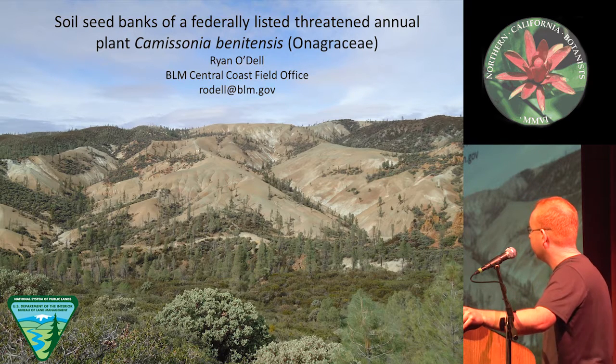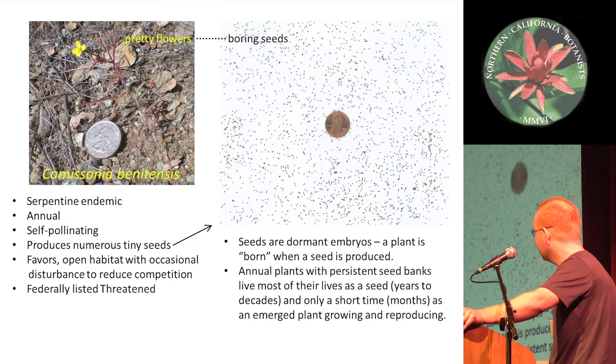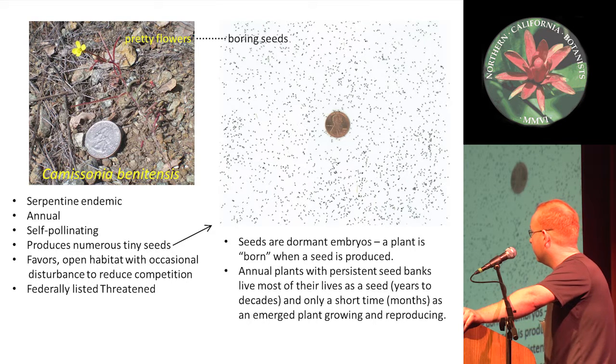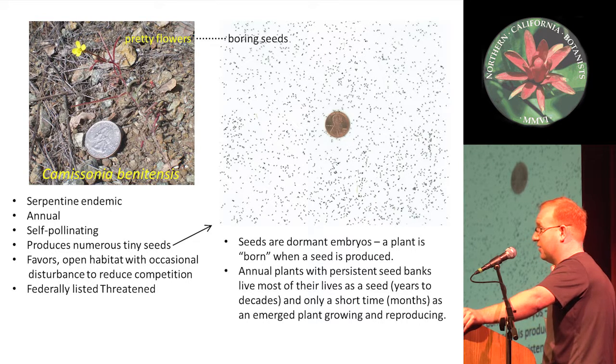The title of my talk today is Soil Seed Banks, federally listed threatened annual plant, Camissonia benitensis. I do a lot of work with that one. This species is a very tiny serpentine endemic annual plant. It's self-pollinating. It produces numerous tiny seeds, as you can see on the photo at right. It favors open habitat with occasional disturbance to reduce competition. It's federally listed threatened. As you can see in the photo on the upper right, very, very tiny seeds. They're just about the size of sand grains, with a penny for scale. So they basically look like pieces of dirt.